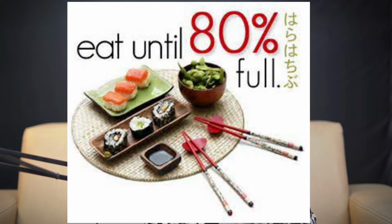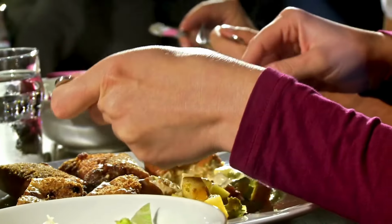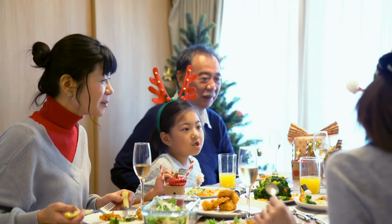First very common technique is Hara Hachi Bu. The technique implies that you have to eat up till 80% full. It means that when you sit on the table, you have to remind yourself that you're not going to eat up to 100% of your fulfillment. You are just going to eat up to 80%. That will keep you active throughout the day.